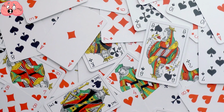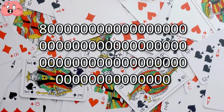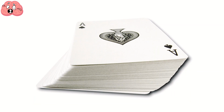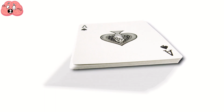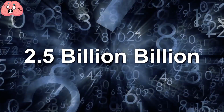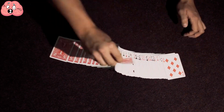The number of order possibilities in a 52-card deck is approximately the number 8 with an incredible 67 zeros following it. It's actually a bit larger than this number, but this is the easiest way of explaining it. To give you some perspective, imagine shuffling just 20 cards. The order possibilities equate to 2.5 billion. No wonder you can't yield the same shuffle order. The probability is mind-blowing to comprehend.